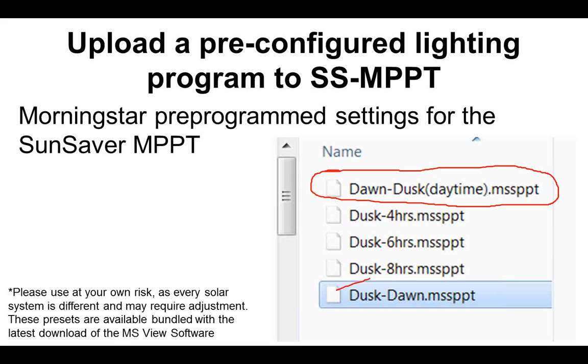So when that opens up, you'll get a window that says, well, where are the programs needed to set these up? So you'll go through and navigate to the folder where you have the preset programs. Click whichever preset program you'd like to use and then click on Open. And when you open that preset program, what should happen is you will see in the custom settings summary all of the settings that have been uploaded, and go ahead and click Program SunSaver MPPT.